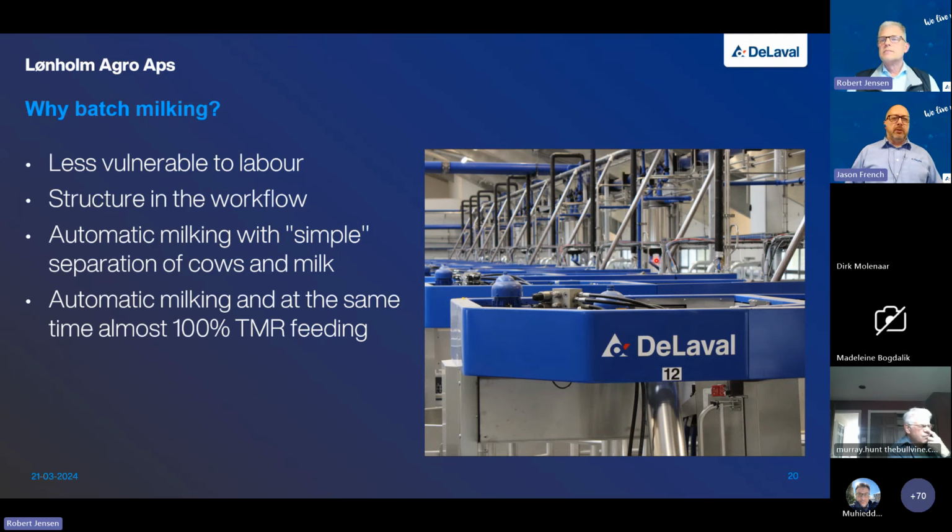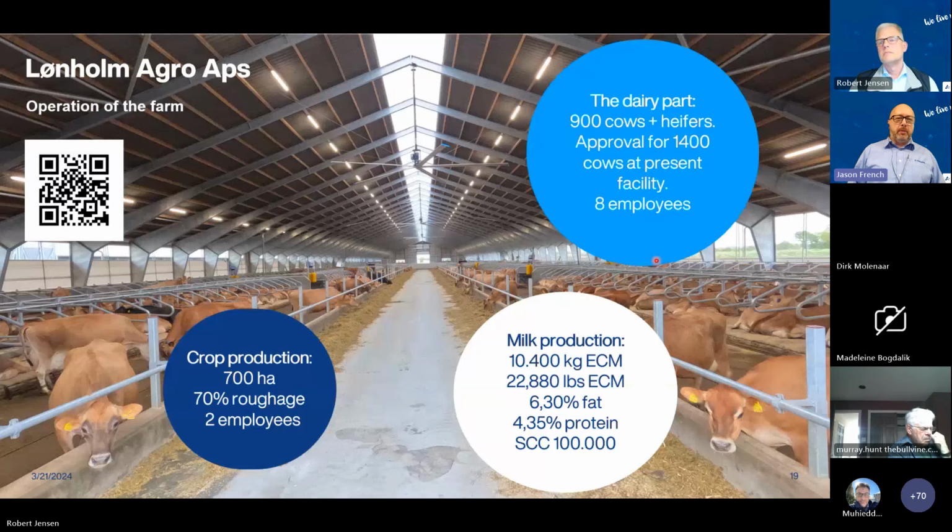Sorry, just to go back there, 8 employees covering everything. Does that mean cropping? No, they have cropping. They have 2 employees doing that. Okay, so 8 employees overall. Obviously, they're on shifts, that sort of thing. So not working at one time. Total. No, not working at one time. And in Denmark, it's a 38, 40 hour work week. So it's not a 50 or 60.